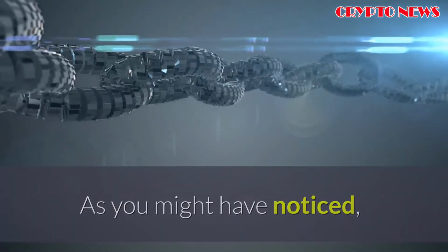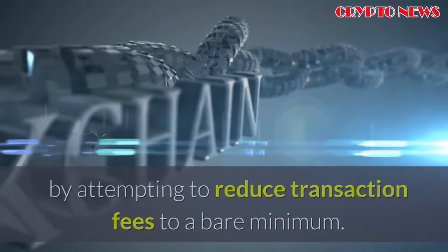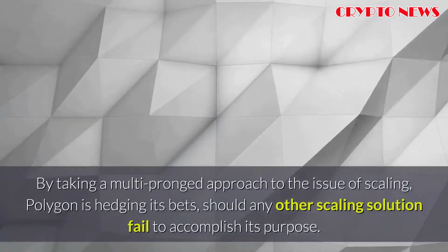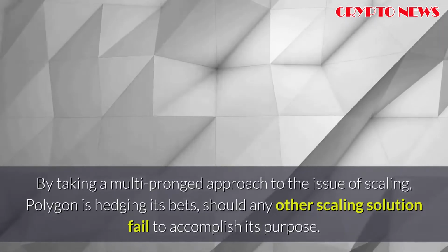As you might have noticed, Polygon intends to incorporate more than one scaling solution, in keeping with its goal of minimizing barriers to entry by attempting to reduce transaction fees to a bare minimum. By taking a multi-pronged approach to the issue of scaling, Polygon is hedging its bets, should any other scaling solution fail to accomplish its purpose.